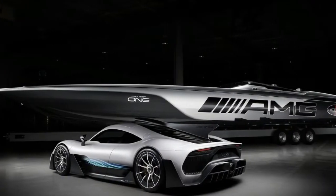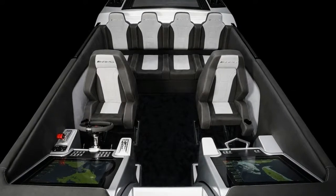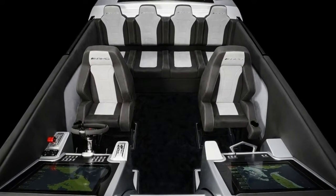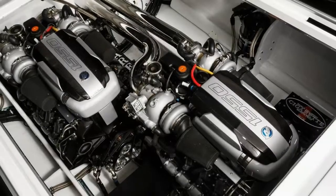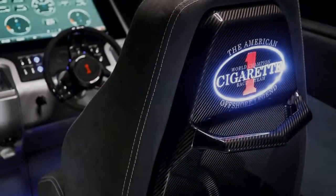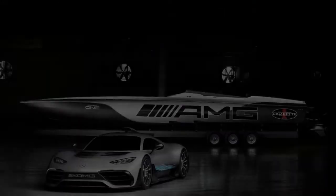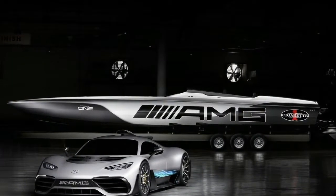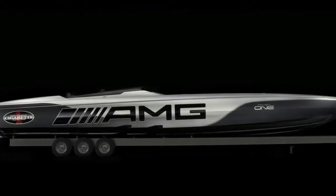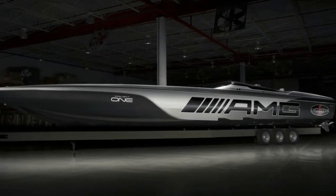As its name implies, the 515 Project 1 was inspired by Mercedes-AMG's recently revealed $2.7 million Project 1 hypercar, essentially a Formula One car with fenders. Like the GTR Marauder, the 515 Project 1 is not powered by AMG-built engines but by a pair of Mercury Racing V8s, churning out 1,550 horsepower apiece, mounted in a staggered arrangement in the engine bay.